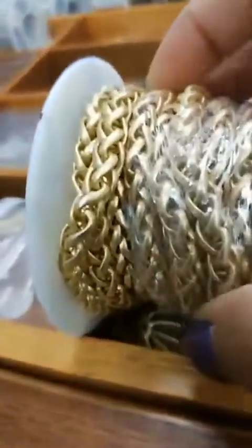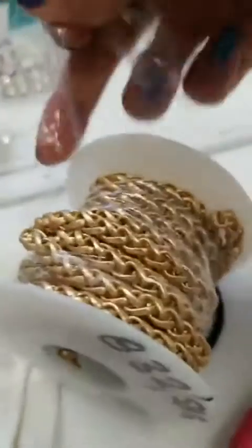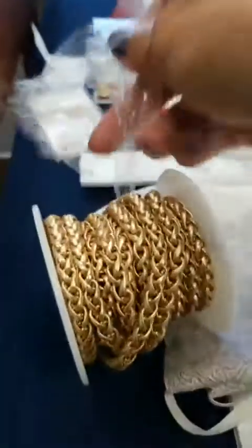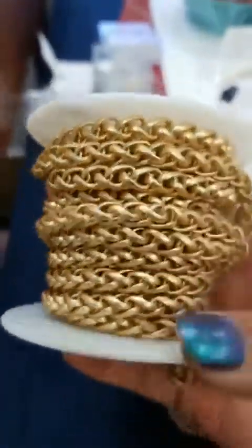Is that thick gold chain? That's that matte gold, Pam. Let's take a look at that again here. That's a beautiful matte gold. Let's see if I can take off the plastic in that. Sharon, I was trying to answer that question. What kind of chains work better with what item are we talking about? So here we got this, Pam.